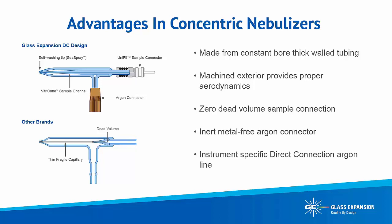You'll also notice now that our argon connector is made of PEEK. So no longer do we have that garden hose clip-in, clip-out mechanism, which has a metal spring in it. One of the things we're looking for is metals, so we removed that now. The advantage of having that PEEK connector is that it allows us to have specific gas connections directly to your instrument.